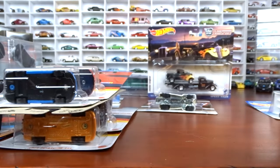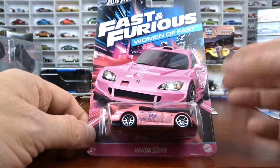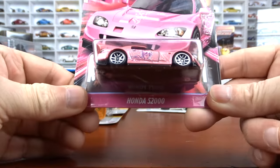And then we got something a little different again. We got Women of Fast. And this is a Fast and Furious set, which they were all there.